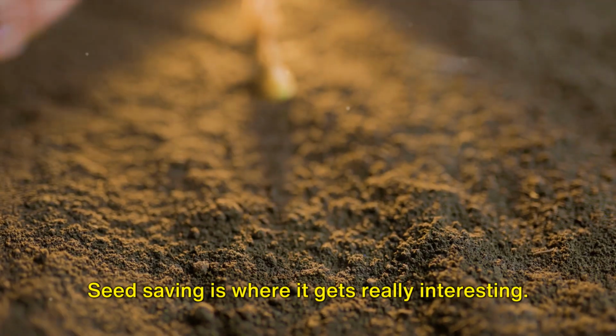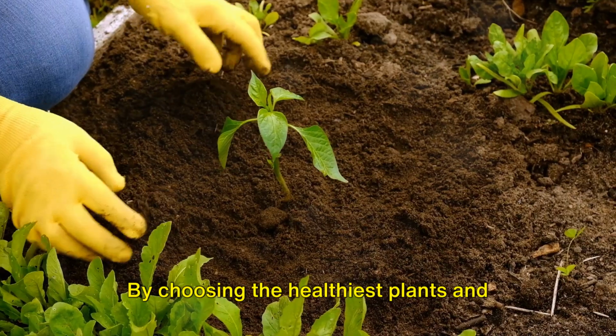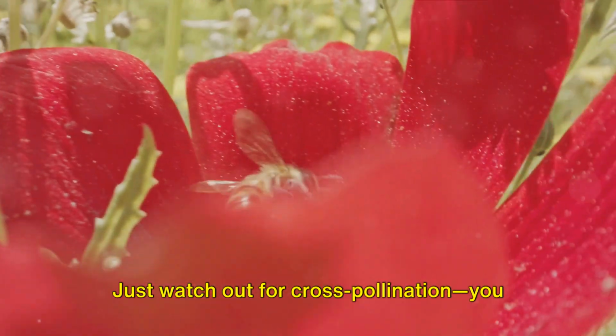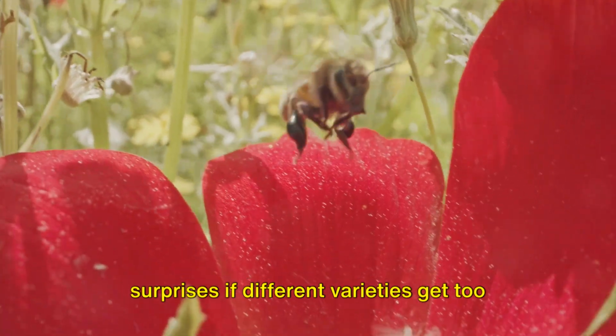Seed saving is where it gets really interesting. This is how you keep the heirloom legacy alive. By choosing the healthiest plants and letting them go to seed, you can collect and save these seeds for next year's garden. Just watch out for cross-pollination. You might end up with some unexpected surprises if different varieties get too cozy.